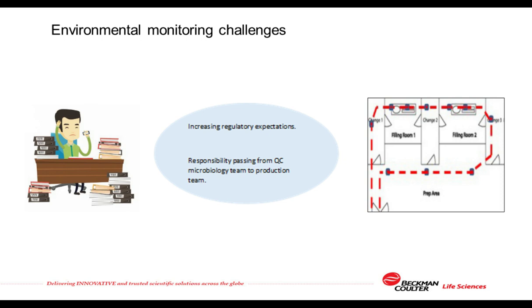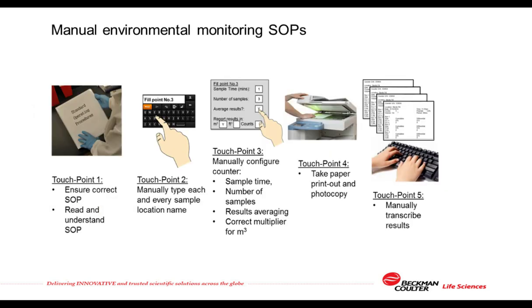Firstly, microbiology staff are relatively expensive to employ to carry out such routine tasks. And secondly, it reduces the number of people inside the clean rooms, thus reducing the potential for product contamination. The downside, however, is that the production team do not have the same level of knowledge about routine environmental monitoring, and this is creating challenges in itself.